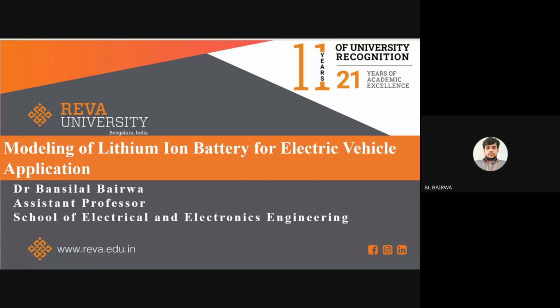So very good afternoon all. In today's session, we are discussing modeling of lithium-ion battery for electric vehicle applications, like how to model the batteries. So we are electrical people. If we see the battery, what will we do? We will connect the voltmeter in parallel, and we can measure how much voltage is there. And if you want to measure the current, we insert one ammeter in series, and we can measure how much current is flowing across this closed loop.